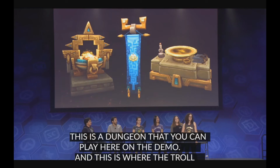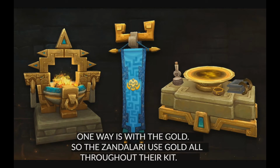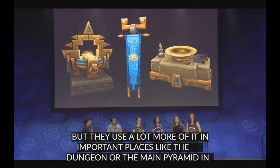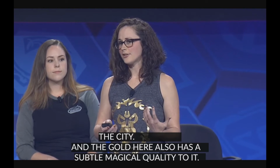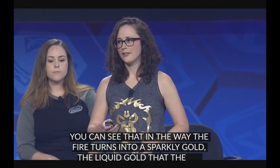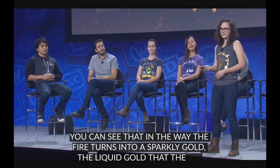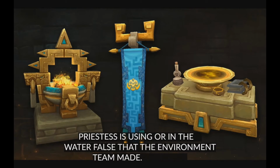So how are we showing that spiritual quality? One way is with the gold. So the Zandalari use gold all throughout their kit, but they use a lot more of it in important places like the dungeon or the main pyramid in the city. And the gold here also has a subtle magical quality to it. You can see that in the way the fire turns into a sparkly gold, the liquid gold that the priestess is using, or in the waterfalls that the environment team made. We just wanted it to feel like it was infused into the place.